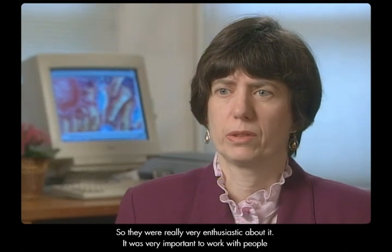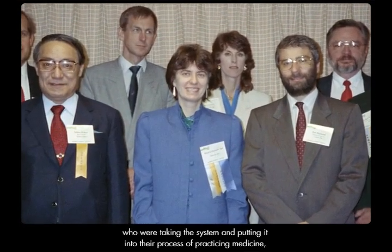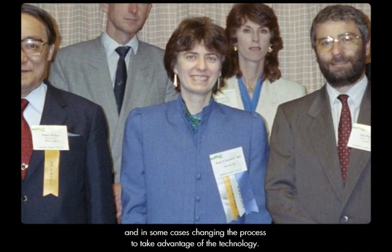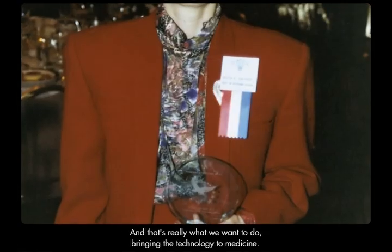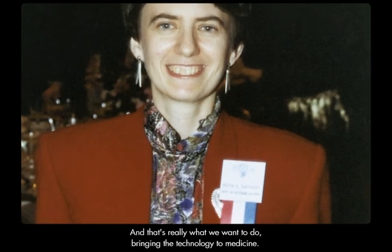It was very important to work with people who were taking the system and putting it into their process of practicing medicine, and in some cases, changing the process to take advantage of the technology. And that's really what we want to do, bringing a technology to medicine.